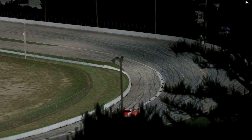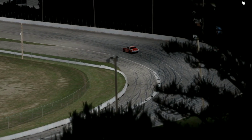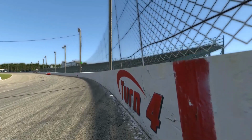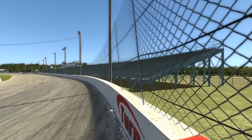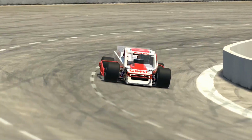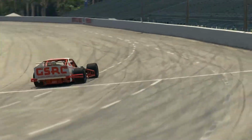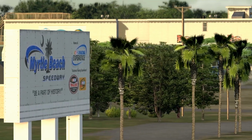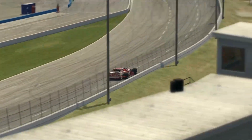Both the Petty and Earnhardt families have raced here for multiple generations, meaning those who show up to catch the Saturday night special might just see the next NASCAR legend kick off their career. While the Cup cars haven't visited for a few decades, late models and modifieds still regularly visit the place. All in all, you can't beat the beauty of the palm trees and a short trip to the beach, both of which are available to fans here at this historic track.